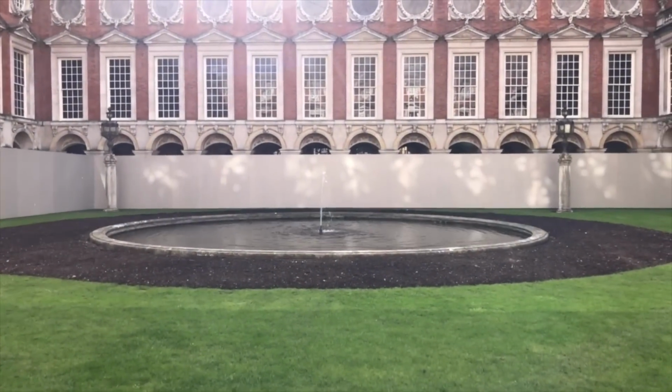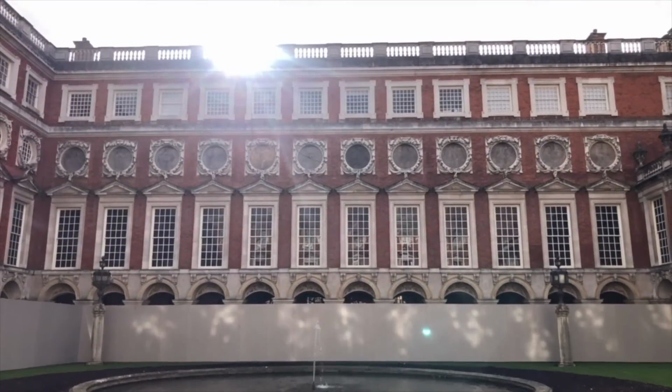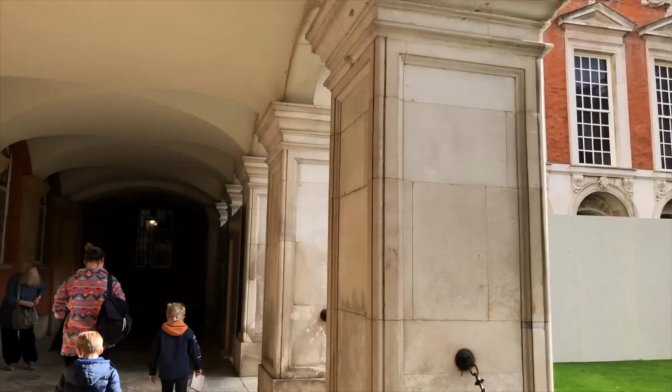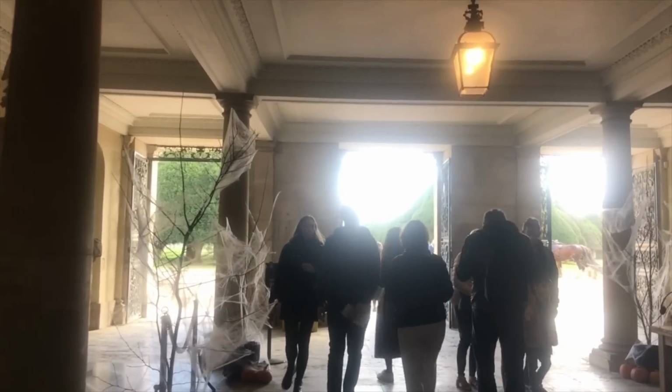These rooms were apartments for the king and queen, some that we've just been exploring, and the top floor were lodgings for leading servants and courtiers. Now, we've explored a fair bit of the palace interior, which means it's time to make our way outside to the incredible palace gardens.